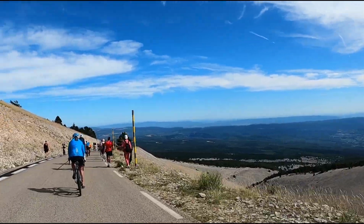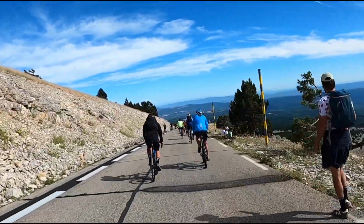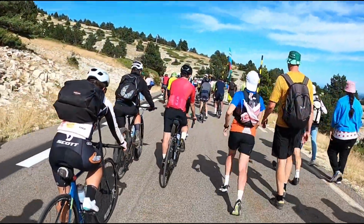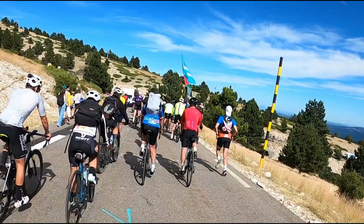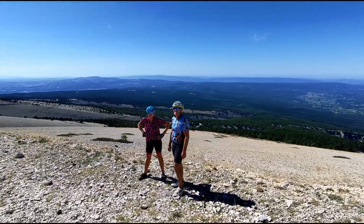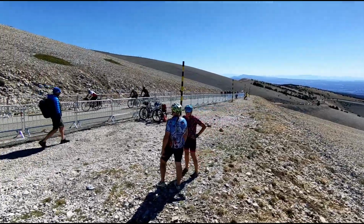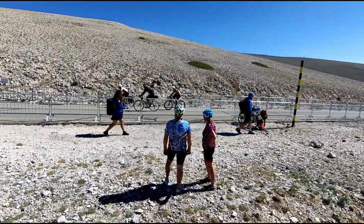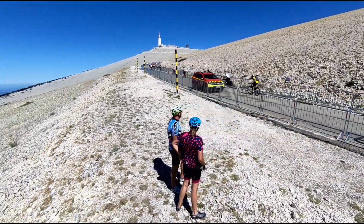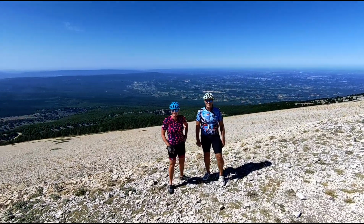There was a steady stream of cyclists, walkers, and even runners making their way back down. Everyone taking it gently after such a spectacular day. In fact, it was so busy that there were traffic jams and it was quicker to run. But eventually we got back down to Sault and were able to head home, reflecting on what had really been an incredible day on Mont Ventoux. Let's hope it's not too long before they come back up again, because we'll be back for certain.